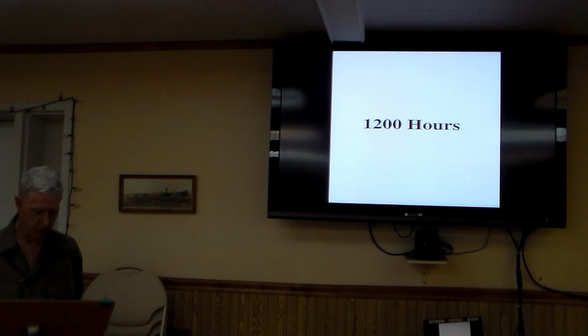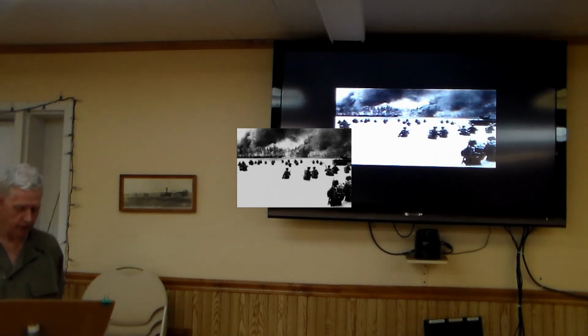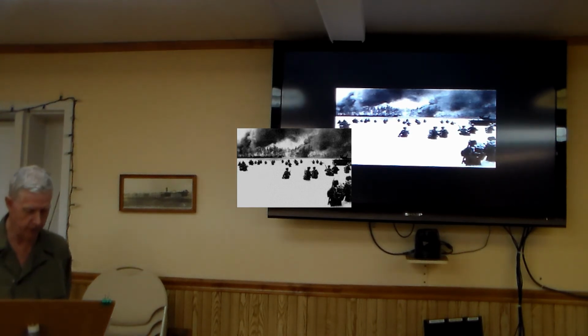Enough LVTs have assembled for 1-2 Marines to land A and B companies. C and Weapons Company have to wait ashore. Japanese fire hits the LVTs. 5 turn away and join 3-2 on the right flank of Red 1. The rest of 1-2 lands on Red 2. 1-2 Marines suffered 218 casualties.